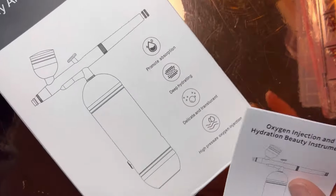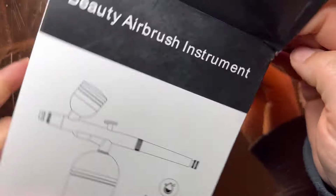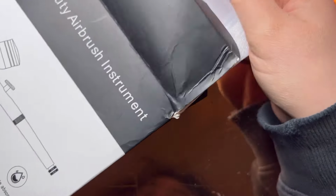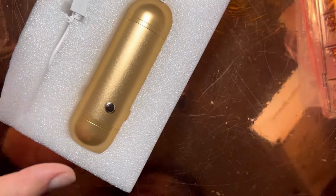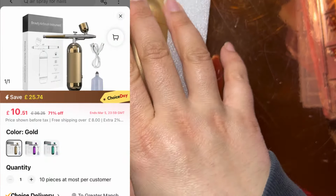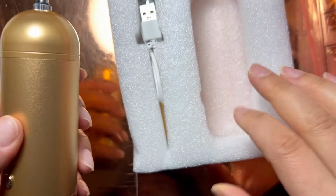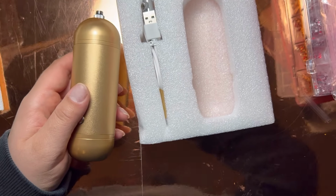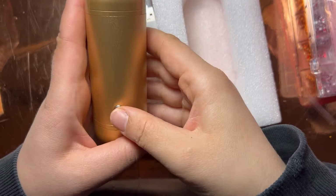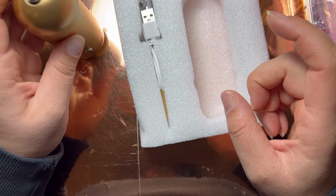And then, I've always wanted one of these. I haven't tested it out yet. Hopefully it's not rubbish. But I've got an airbrush. And it looks fancy and expensive, and it really was not. For the price of £10.51, you too can be the owner of an airbrush. And it's cordless, you just charge it up. It is from AliExpress, but again, I've seen them on a few different sites. I've popped the little thing in there. Yeah, £10, can you believe it?